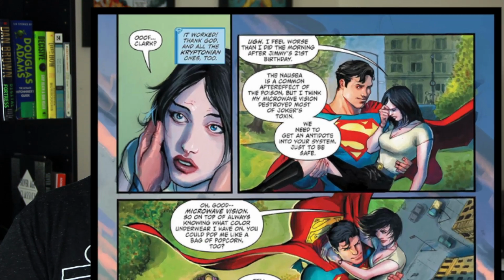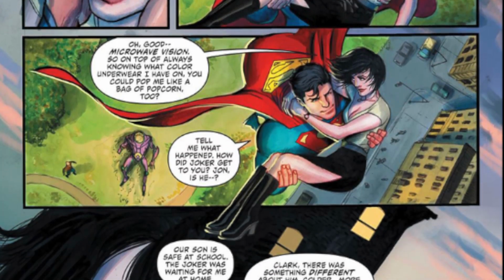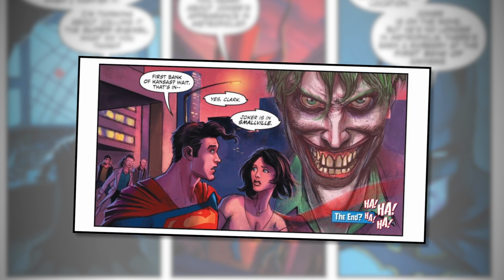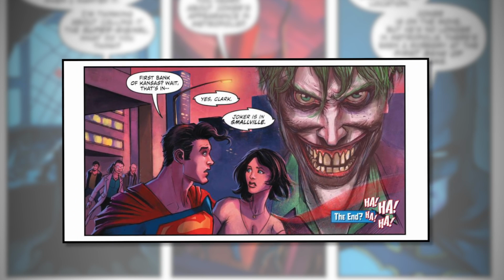So he actually turkey dinners her out of the Joker toxin, ultimately to realize that the Joker is a completely different person that's back, much more harsh, I guess, and then ultimately he is in Smallville, so that's someplace that Superman's going to have to go. This is one of those stories where you kind of don't want to see it end out of this new talent showcase, and you really want to see where it goes from there.